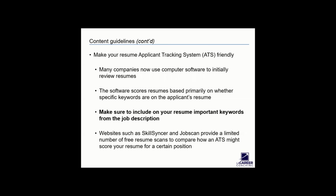And so what happens a lot of times in large companies is that the recruiters will use the ATS to initially screen resumes, and the recruiter will only review the resumes that are scored highest by the ATS. So often, if you don't have a lot of the keywords that the ATS is looking for, it's very likely that a human will never get to reviewing your resume. And that's why a lot of resumes end up in that internet black hole.